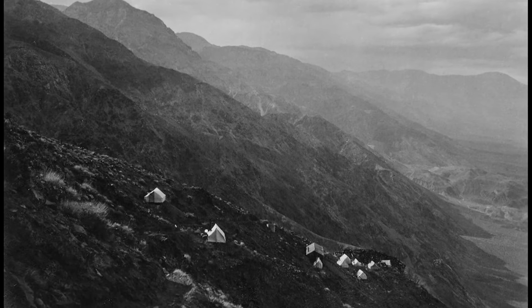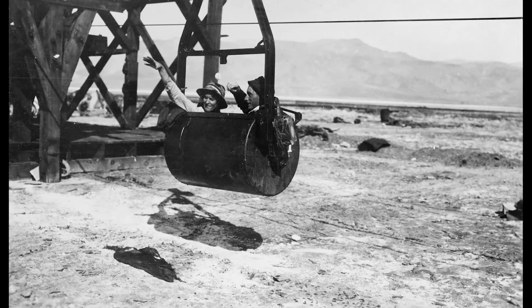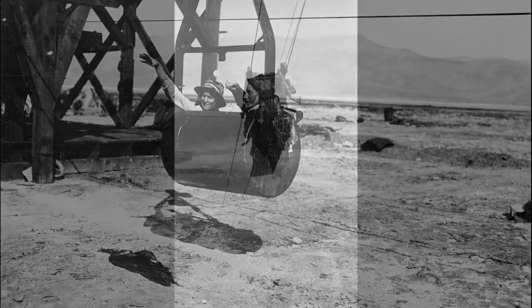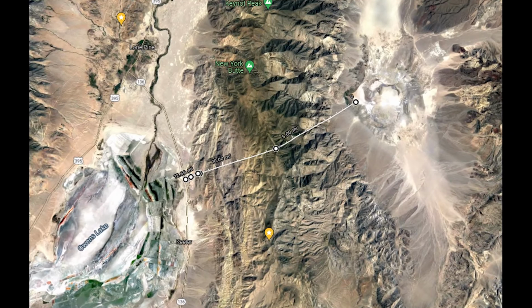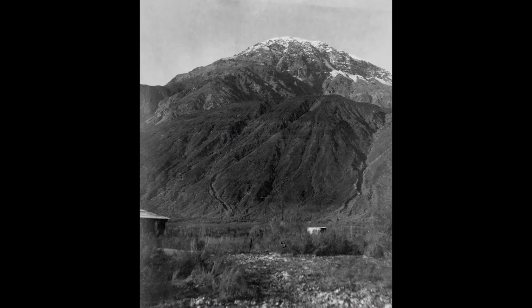Being constructed throughout 1911, the Saline Valley Salt Tram used 1.3 million feet of lumber and more than 50 miles of cables. In the end, it led to the largest and most complex tramway ever built in the world, moving salt a total of 13.5 miles over an elevation change of 13,000 feet.